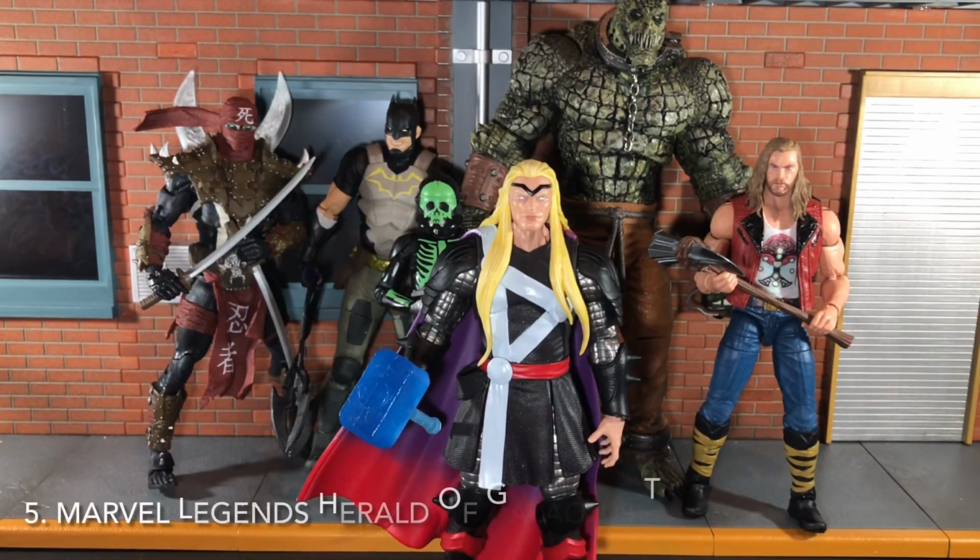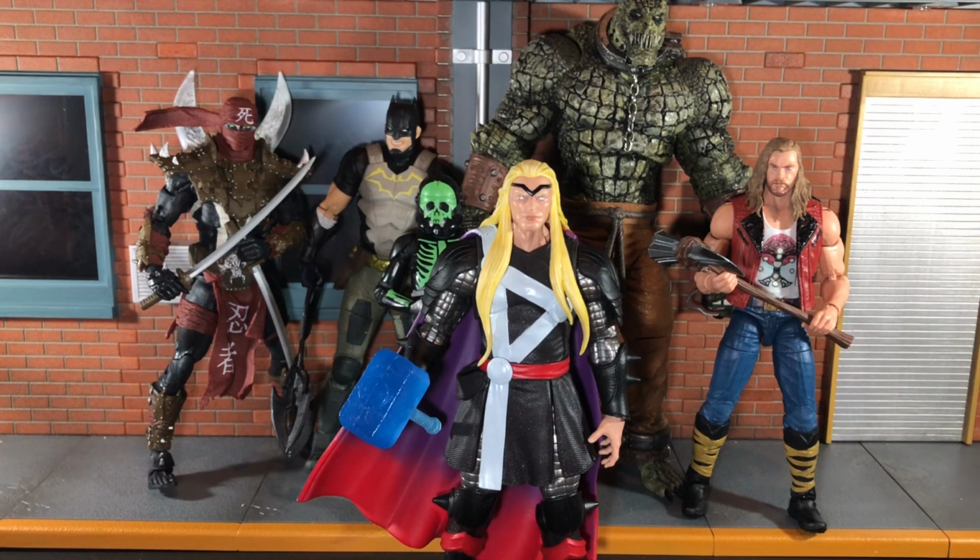At number 5 is another Marvel Legends Thor figure. This time, it's the Herald of Galactus Thor figure. This is hands down my favorite single Marvel Legends release from this year. Hasbro did an incredible job on this Thor figure. He has a fantastic sculpt, he has some nice paint, some nice articulation, and he came with a lot of accessories. Honestly, he is the ideal Marvel Legends figure for me. In terms of accessories, articulation, sculpt, everything. This is a perfect Marvel Legend figure.